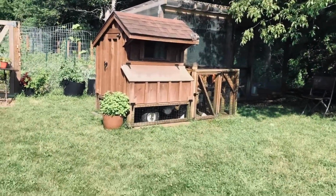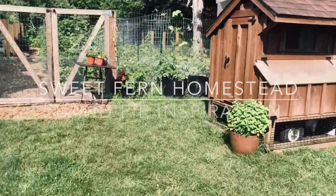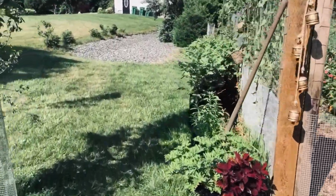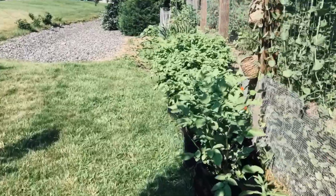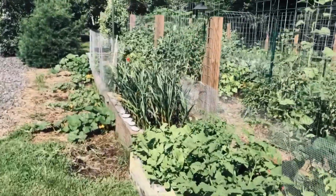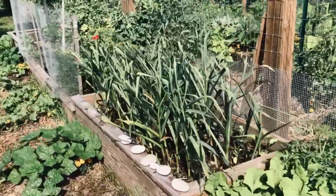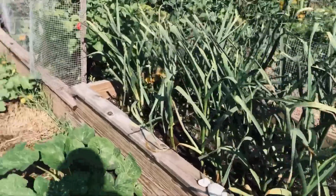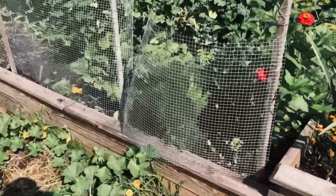Good morning, chickens. Good morning. Well, I need to pick a beet for a recipe I'm making, so I just brought you out with me. I really want to harvest this garlic soon. It's just been so rainy. I'm hoping it'll dry out soon.